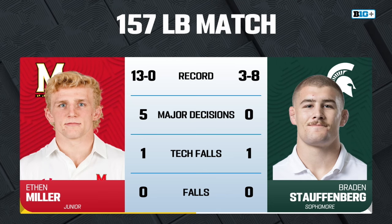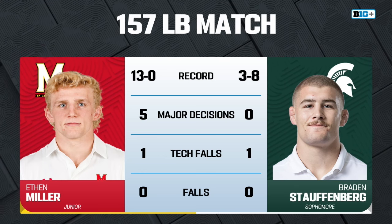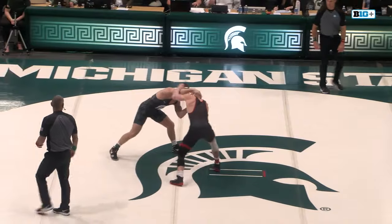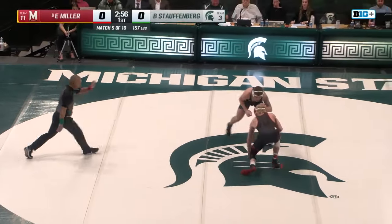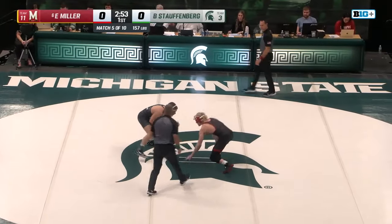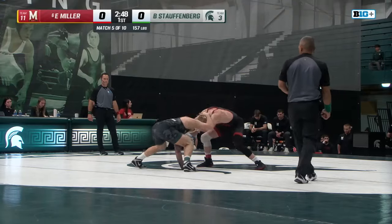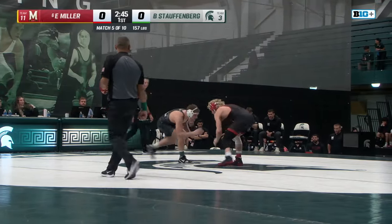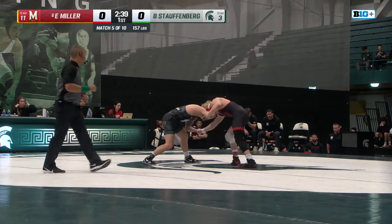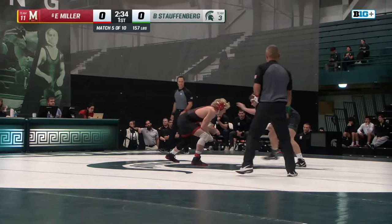For Michigan State, Ethan Miller continuing Miller time for the Terrapins. Ethan Miller, one of the best. Look at that record, 13-0 this season, 5 major decisions, 1 tech fall. Miller has yet to get a pin this year. So go back to neutral. This is match 5 of 10 here this afternoon. Maryland up 11-3. Michigan State got it started in the 125-pound bout. 3 points of their own, but Maryland has gone on an 11-0 run the past 3 matches.